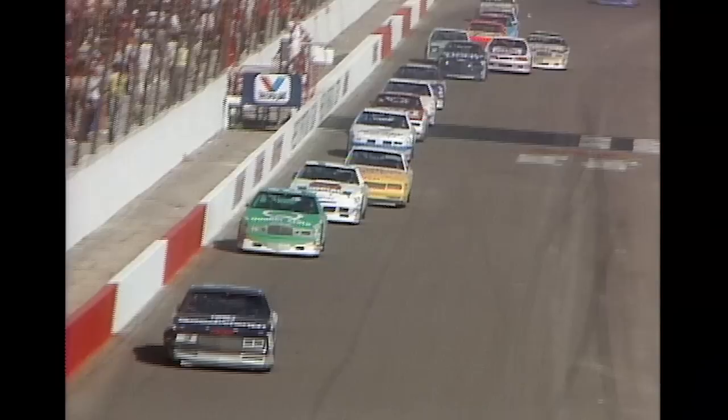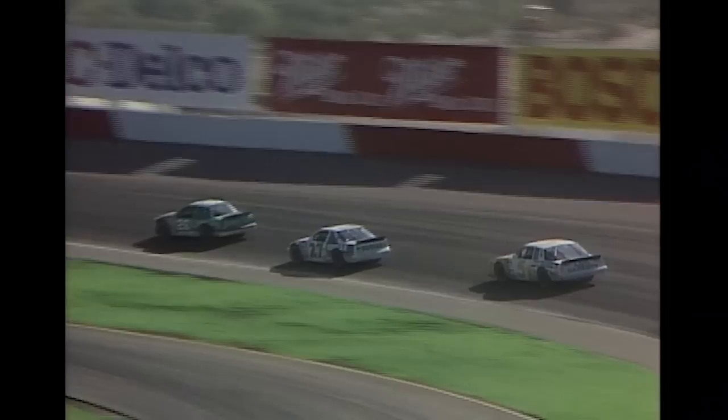So here comes Rudd as the leader now in 26. Wallace is second in 27, and then the number five of Bodine third. Well, Ricky Rudd has been knocking on the door at the lead several times here this afternoon in the first 100 miles.